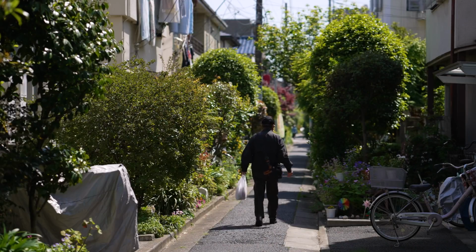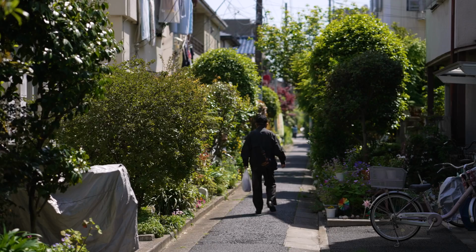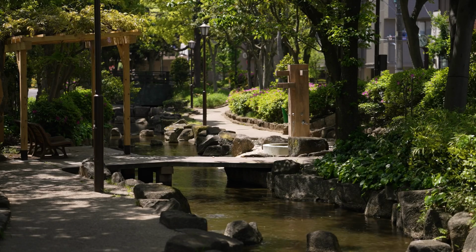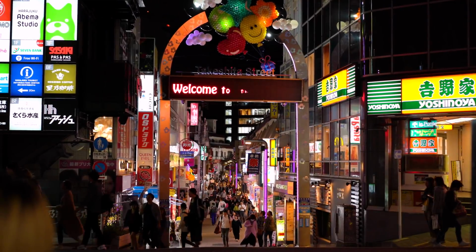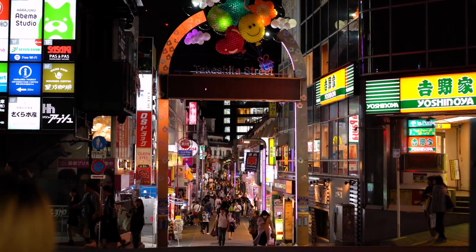So yes, even in busy Tokyo, you can get some relative peace. You're not going to find yourself completely alone in the wilderness, but maybe in certain areas, with the masses of people, you may feel that way.